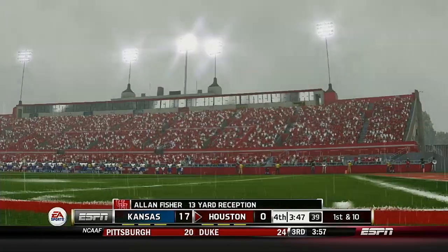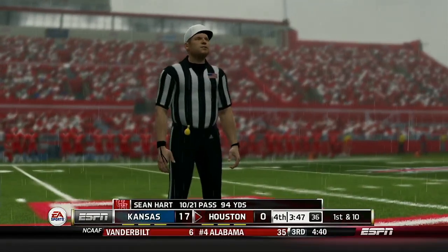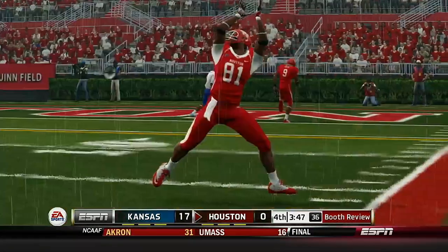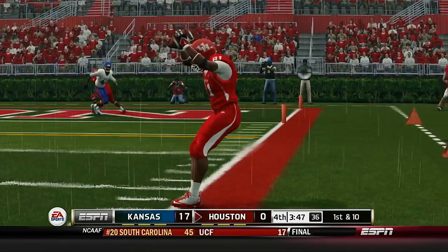Larry. And a nice catch there before he stepped out of bounds. So the referee initially calls it a catch, but we'll get a second look at it here and determine if he was in bounds when he hauled it in. And that play happened so fast that it was very tough to tell if he was able to get a foot down or not.